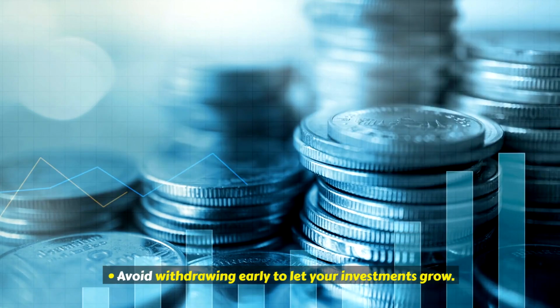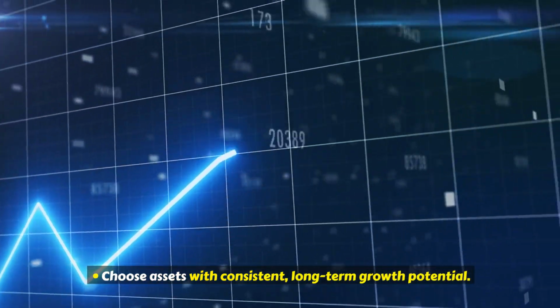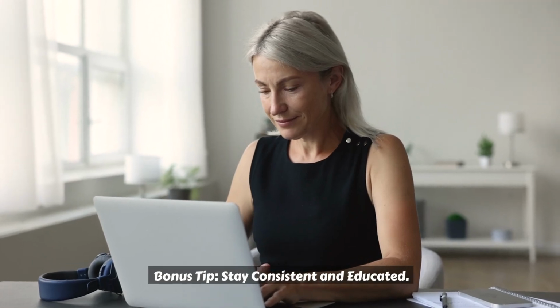Avoid withdrawing early to let your investments grow. Choose assets with consistent long-term growth potential. Bonus tip: stay consistent and educated.